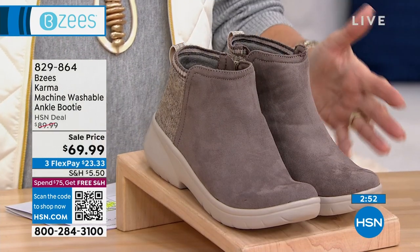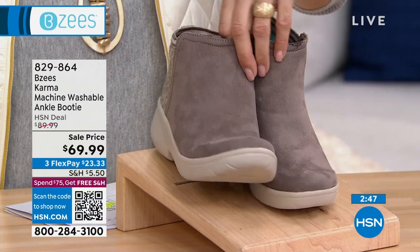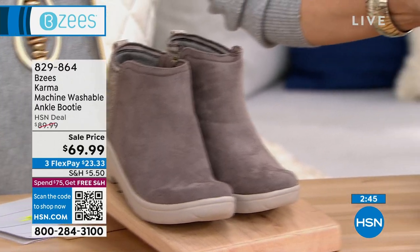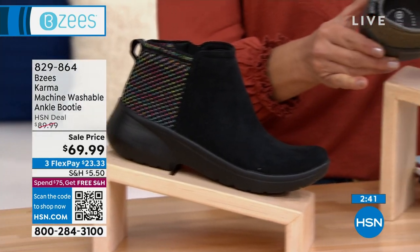It's like dark taupe, a little bit to the gray. Love, love, love that. Look how cute this boot is. The next one beside that is going to be your black. And look at that. Fun. And then in front of Miss April, this one is our olive.